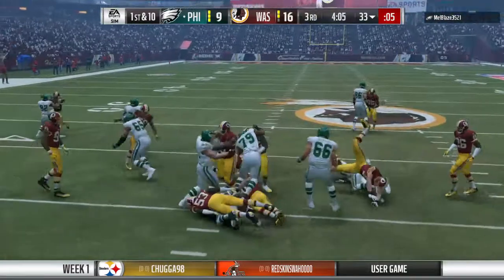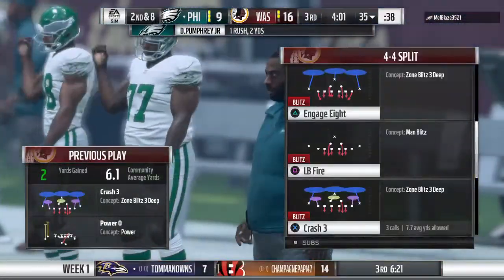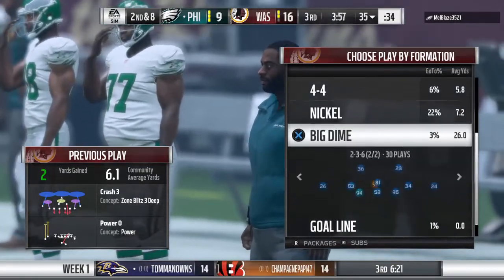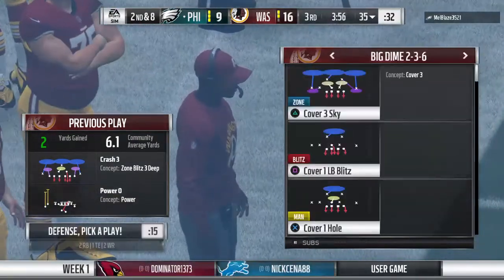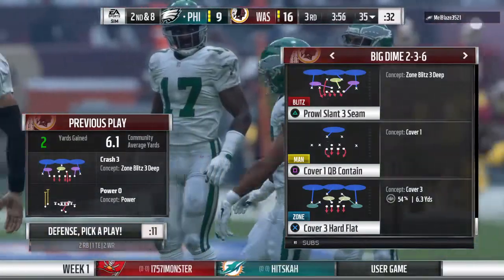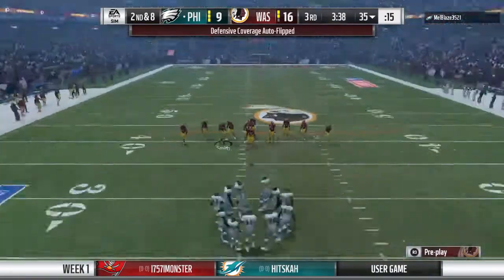Now a first carry for Daniel Pumphrey. Not much there. Maybe a couple up to the 35. Well, if the coaching staff's doing a good job upstairs, they'll file away what they just saw from the defense right there. They sold out to stop that running play. I'd say keep that in mind. They want to try that again. Go play action, hit them over the top. 2nd down following the run.